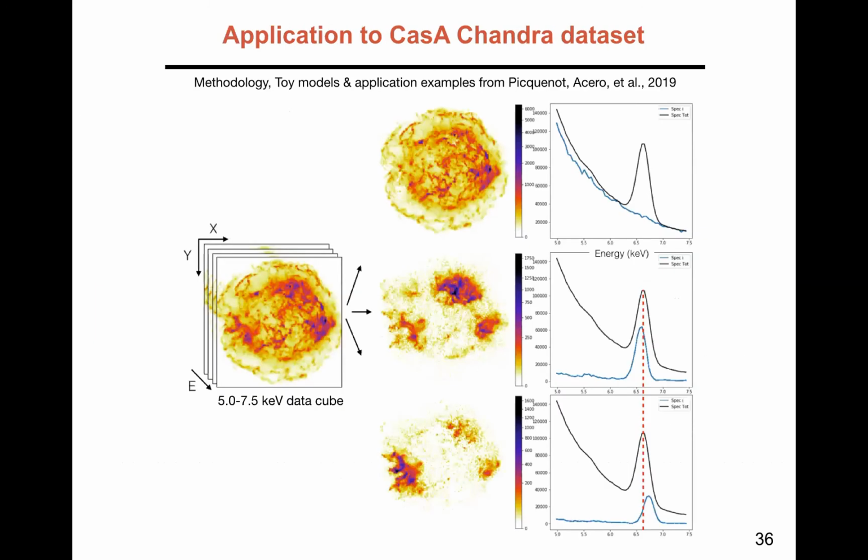This is part of the thesis of Adrien. He has a paper on the detailed methodology, which we have tested on toy models of supernova remnants. And here is the first example on real data this time, where you look at the Cassiopeia supernova remnant around the iron band. And without any prior information, the algorithm separated this into 3 components, one of which is synchrotron dominated.